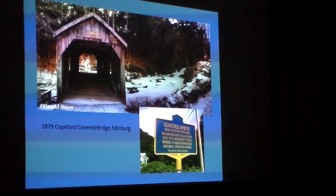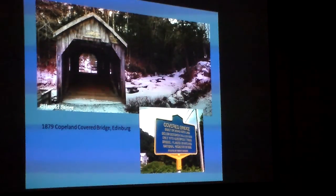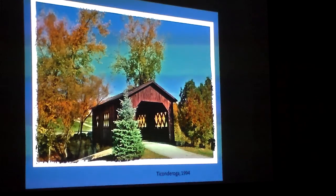Today, since this was taken, it's been restored by the town. It's now got a little park and recreational area developed around it, and like the J-covered bridge, it's an attraction for residents and visitors alike.